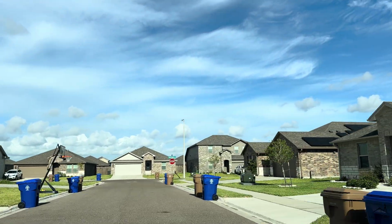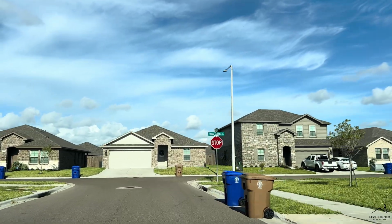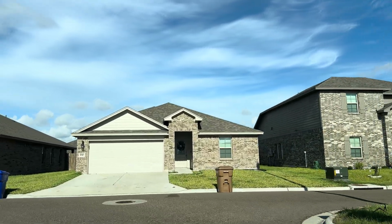Now, we're going to head out of this little area and start heading over to the right side of the community, so let's go.